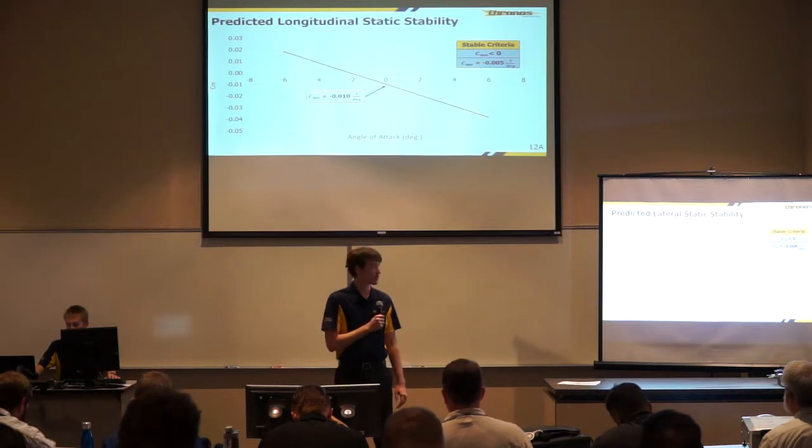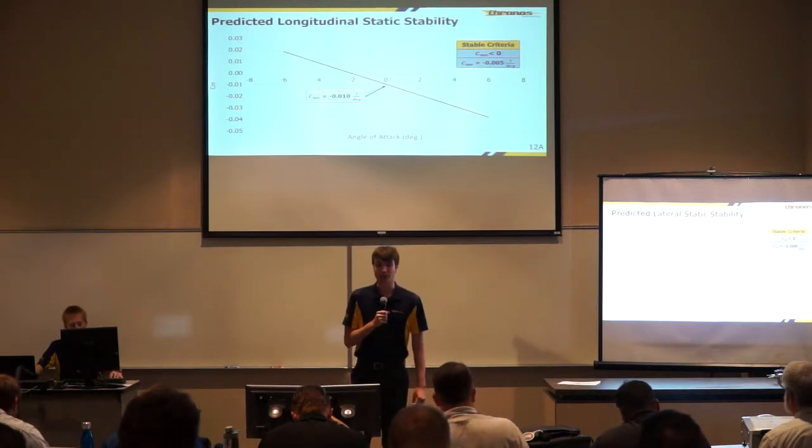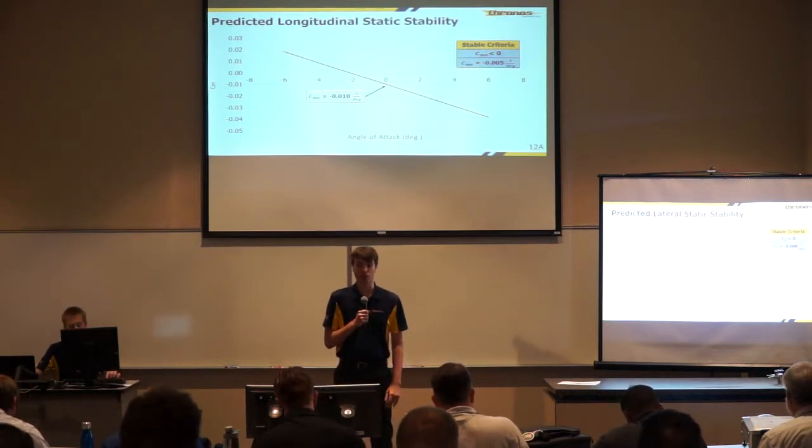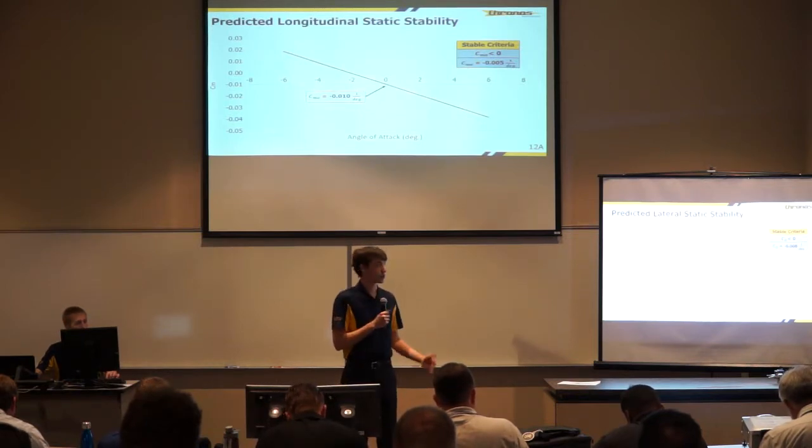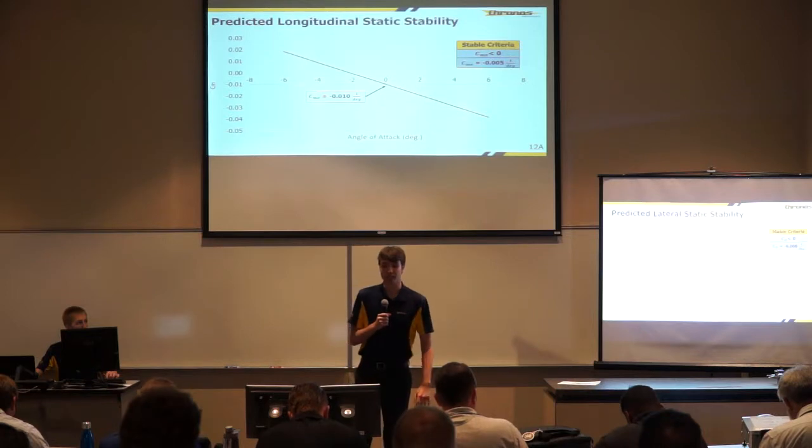On the secondary screen, we have our predicted lateral static stability for roll. As you roll left, it wants to roll back right, as shown by this negative slope, indicating stability.